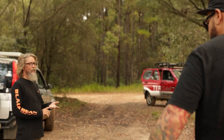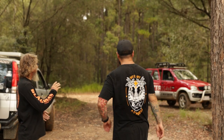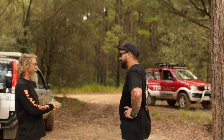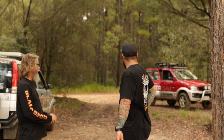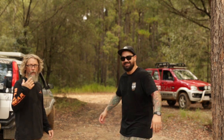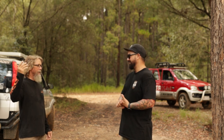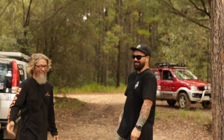Right. One thing I've said from the beginning with these cars is you don't have to go far to find a track. Yeah, because they're so small and compact, eh? That's right. If you only have to leave the bitumen road, you're on the footpath. Yeah, you're off-road. Yeah, pretty much.